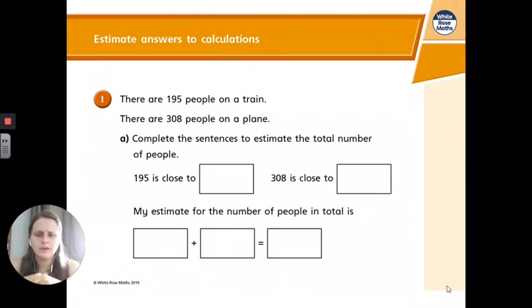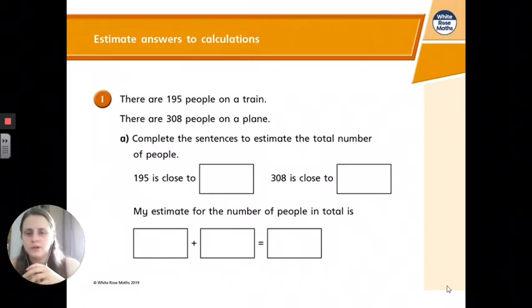Now, I found this quite tricky when we did this in school. We were struggling to see how we could round up and what a number was closest to. So let's have a look at this. So there are 195 people on a train. There are 308 people on a plane. Complete the sentences to estimate the total number of people.